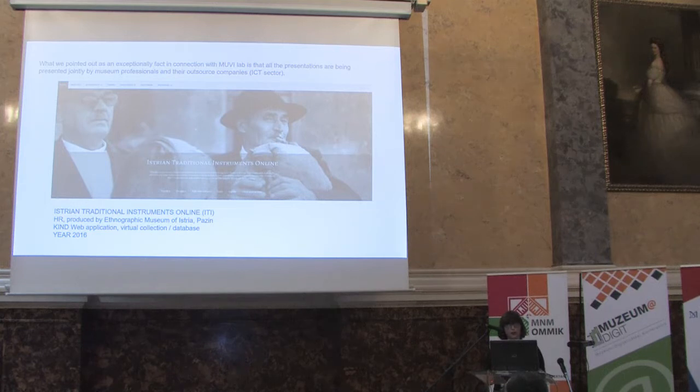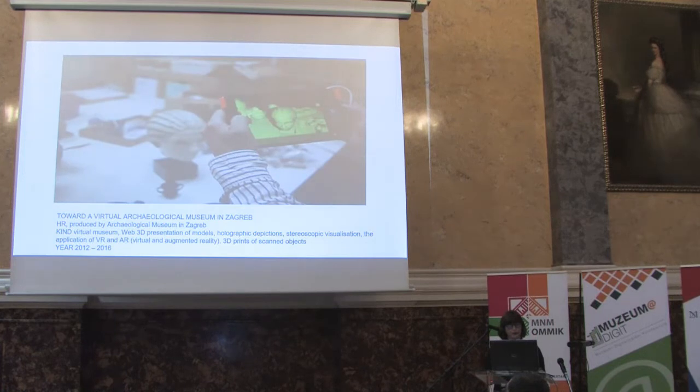This first one is produced by the Ethnographic Museum of Istria, and it is called Istrian Traditional Instruments Online. This is the experience of the Archaeological Museum in Zagreb. In the last 4 years they have done a lot of experiments, and so they will present a presentation called Tovar, the Virtual Archaeological Museum in Zagreb.